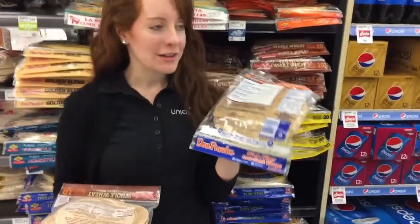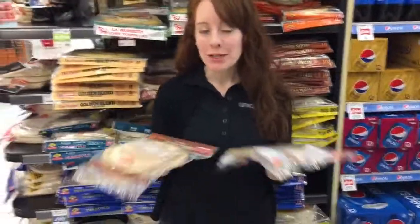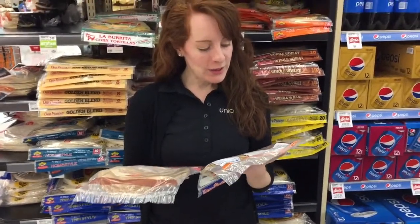tortillas. Yeah. So here we have your low carb, high fiber tortillas, and we have your whole wheat tortillas. And we're going to compare the two and see which one we're going to put in our cart. So they both have whole wheat flour. That's really important that it's whole wheat flour. It's not just wheat flour. That means that it has the whole grain of wheat, all of the fiber, all of the nutrients that you're looking for.